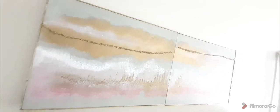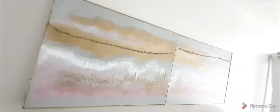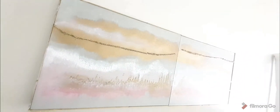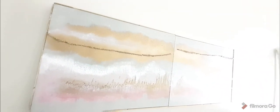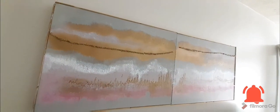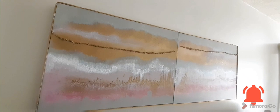So yeah, I'll see you guys in another video. Probably just some more updates, or maybe the bedroom, I'm not sure. But I just wanted to show you guys the canvas and how it turned out.